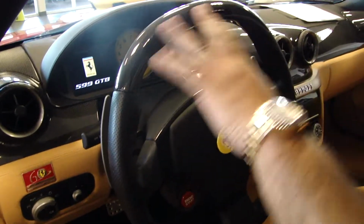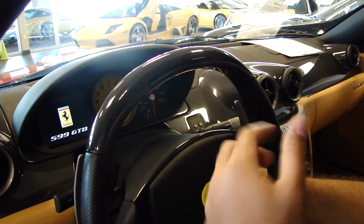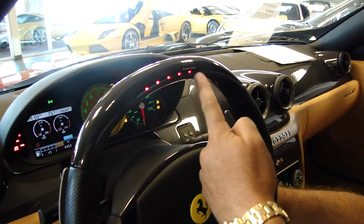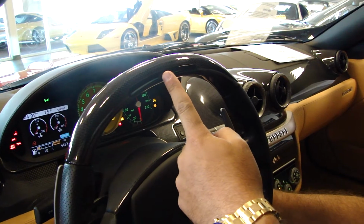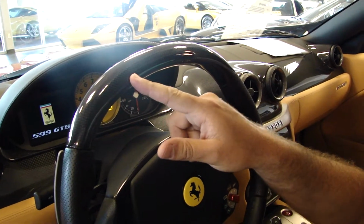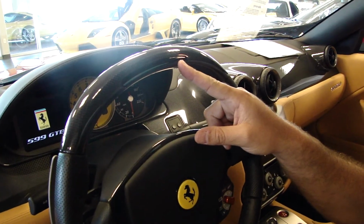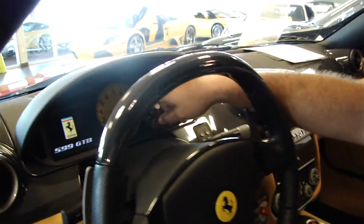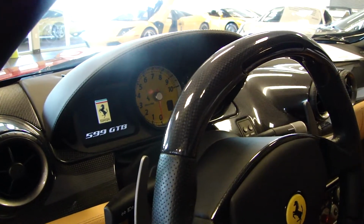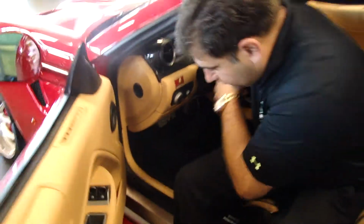One of the bigger options this car has is on the steering wheel, and this is the LED lights. When I turn the key, you're going to see the lights flash on. That is the rev indicator. As you go higher in the RPMs, just like they took out of the Formula One race cars, this will start lighting up to show where to shift, so you don't have to look down. Another nice thing too, the yellow tachometer, looks really nice. Overall, you could not ask for a cleaner one.